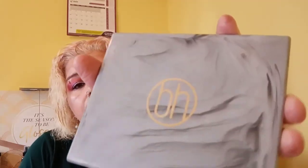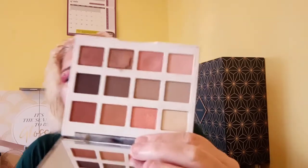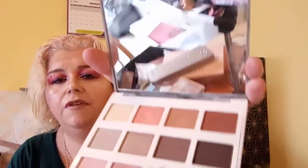A couple of years ago I did a big order on BH Cosmetics. A lot of the colours weren't for me, so I ended up selling them on beauty groups. But this one, I don't know what this one is called. Marble Collection Warm Stone, and I've just had an eyeshadow fall out of it, would you believe it?